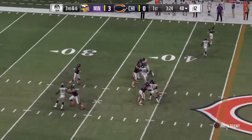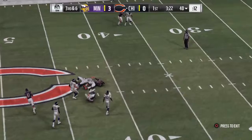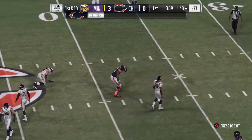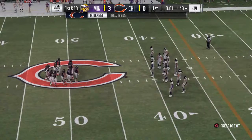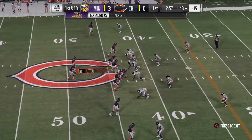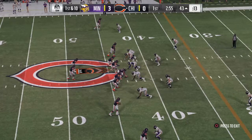From the gun on third down, it's Cutler. And he's got Bennett. And he's taken down at the 43, but not before picking up the first. 17 yards on the pickup there. The drive will continue. It's a first down.